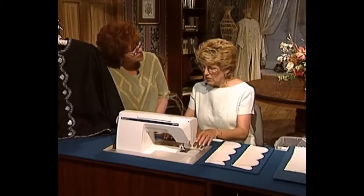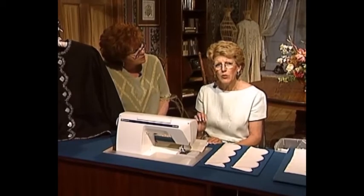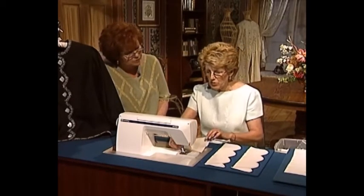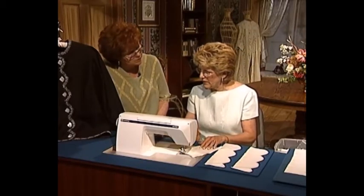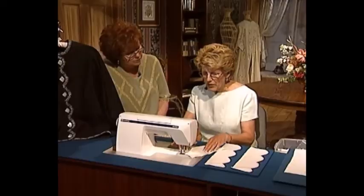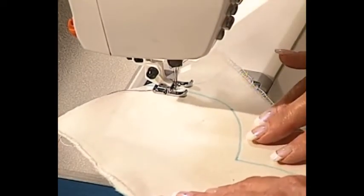And why do you use the tiny stitch? So that it'll be real tight and real smooth. If you use a long stitch, you might have little sort of hiccups in your scallops, you know, it wouldn't be as smooth. So if you just use a real tiny stitch, I'm going to go down to like 1.0. And of course, on my machine, I have needle stop down. Of course, we have that sensor foot system.